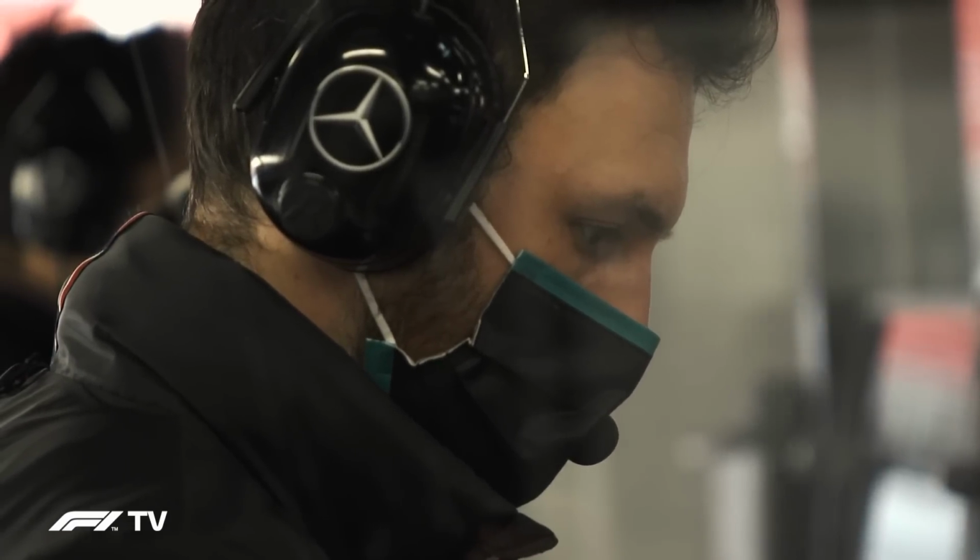And then combined with the work of the vehicle dynamicists and overseen by our chief designer, we then gradually piece together what we think is the best way of putting the car together.